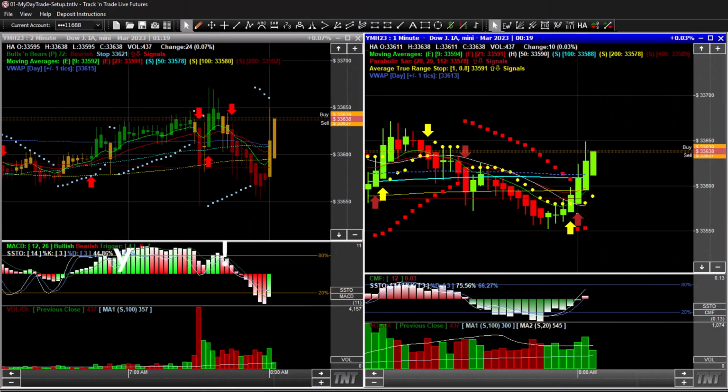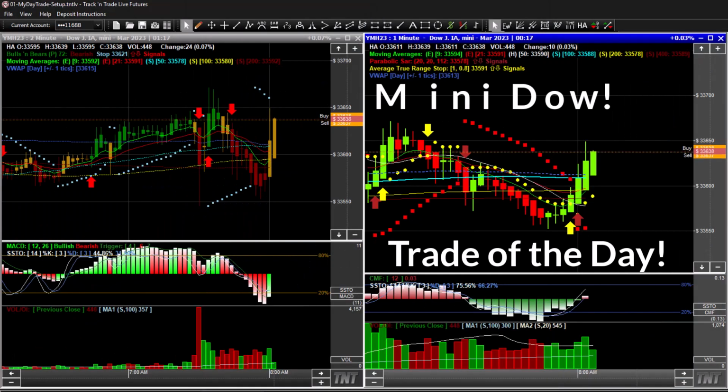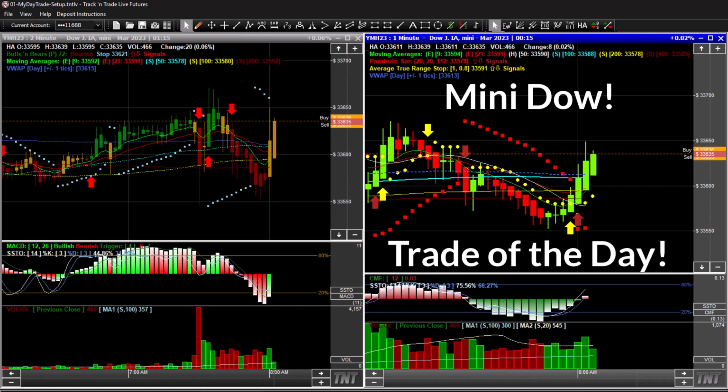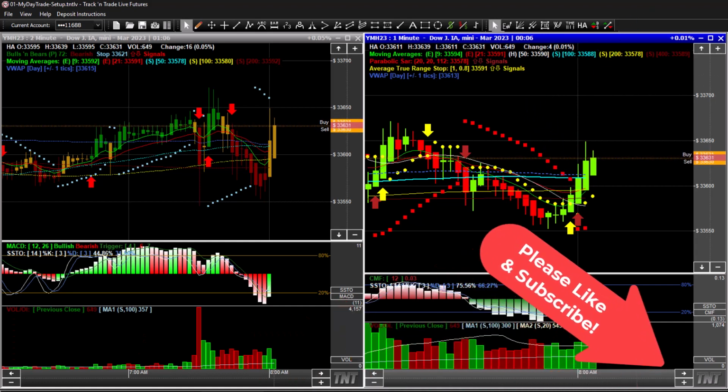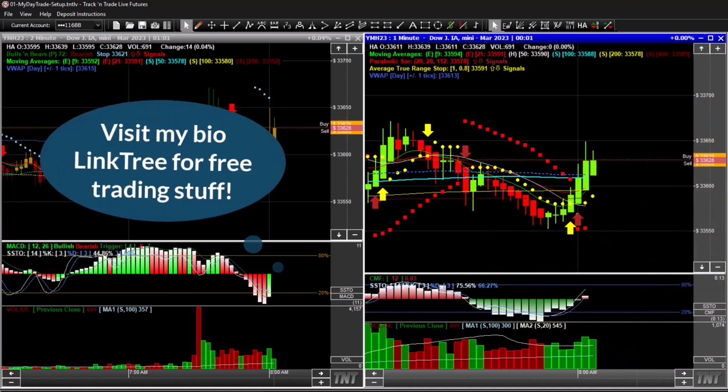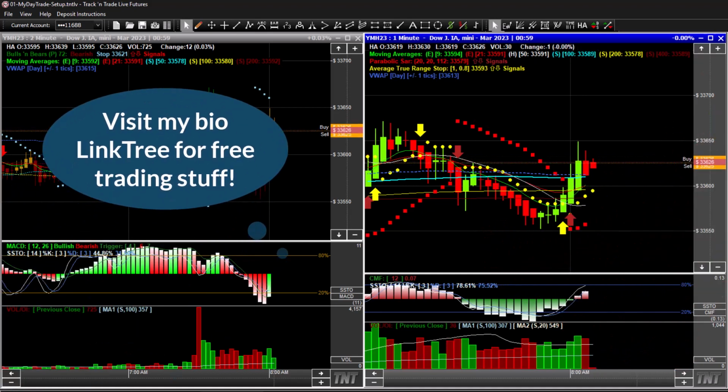In today's trade of the day, we're trading the mini Dow here in the futures market, and we are getting ready to go long this market. You can see that it started to rally, and I took the first trade off of this bottom. I had a hard time picking the trade of the day today because I had about 6 or 7 really good trades, but I think this next one that's about ready to come up here was probably a great example of how to get into a market that's already started to run.